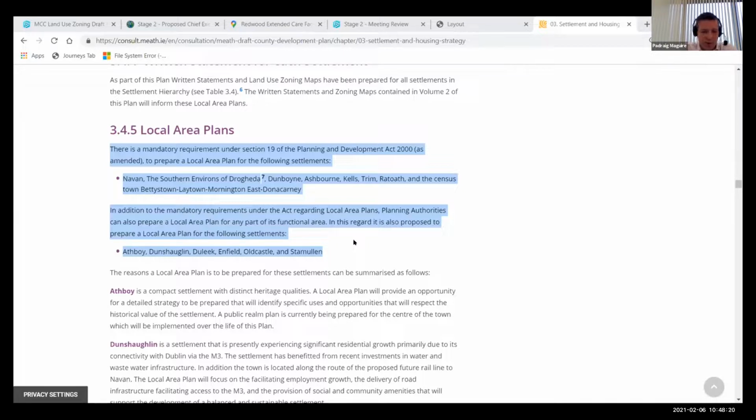So that's what Alan has just put up on screen there, in terms of which settlements within County Meath will require local area plans. So they are listed, and of the statutory ones, there are 2 joint urban plans, which were South Drogheda and Maynooth. The remaining ones would be statutory local area plans, and then the ones just below that, Dunboyne, Dunshaughlin, Duleek, Enfield, Oldcastle and Stamullen, are the optional ones, which they're not optional, but they're listed between over 1,500 to 5,000 people. So I hope that answers the question.